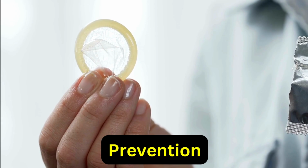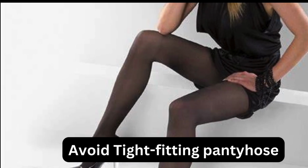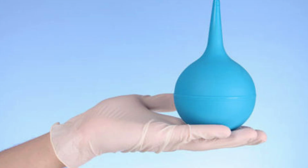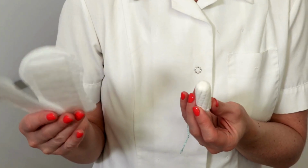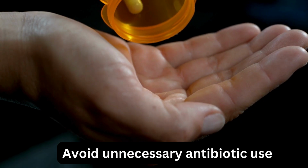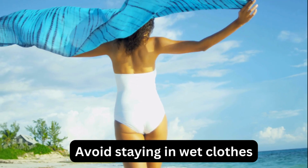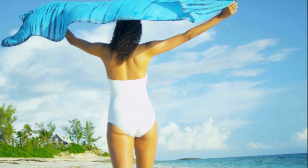To reduce your risk of vaginal yeast infections, wear underwear that has a cotton crotch and doesn't fit too tightly. Avoid tight-fitting pantyhose. Avoid douching, which removes some of the normal bacteria in the vagina that protect you from infection. Avoid scented feminine products, including bubble bath, pads, and tampons. Avoid hot tubs and very hot baths. Avoid unnecessary antibiotic use, such as for colds or other viral infections. Avoid staying in wet clothes, such as swimsuits and workout attire, for long periods of time.